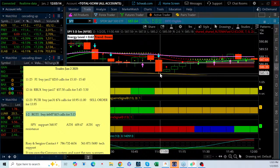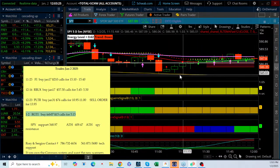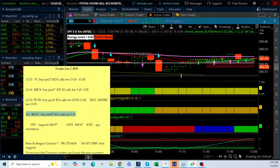See where I went to this one, by the way. This 585.39, roughly 585.39, is a support on the SPY. That's the support of the level that was the gap up after the election, the day after election. That was the low for that day. So that's been a nice support level. It's held it quite a few times here. 1, 2, 3, 4, 5, 6, 7, 8 times. It's held that support level.